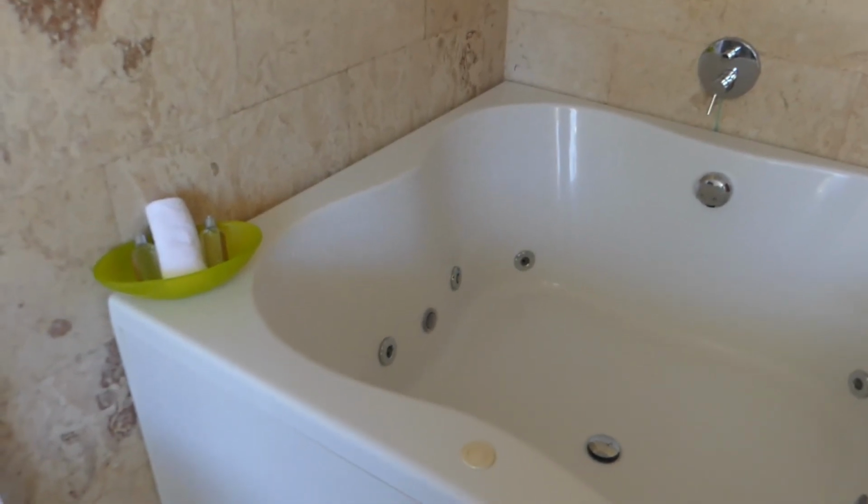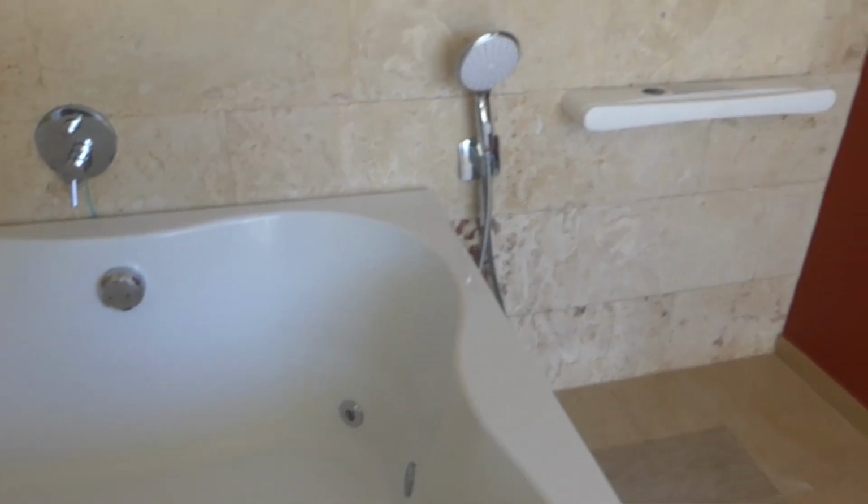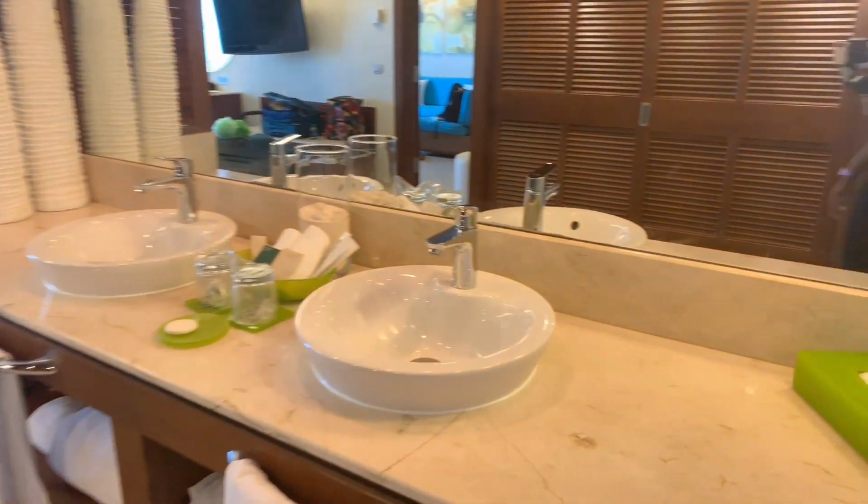Back to the jacuzzi. Everything worked properly. I really liked it. I probably got in there like 3 times throughout the trip. We'd go out to the beach and then I'd get in the jacuzzi. I really, really liked it. It was a good addition to this suite room.